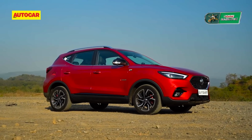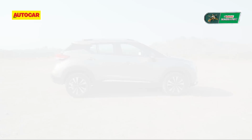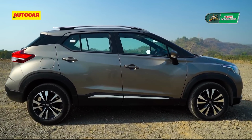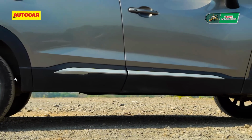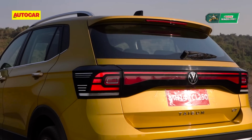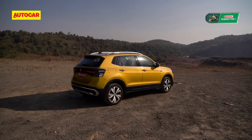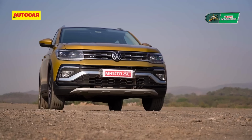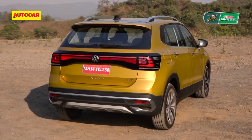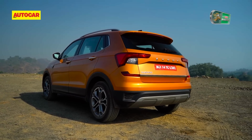The MG Astor is well turned out and looks premium, though it's more swoopy crossover than upright SUV in shape. The last bit is true for the Nissan Kicks as well. It has the most distinctive shape, and that relatively high ground clearance also establishes it as the most outdoorsy of the 6. The Volkswagen Taigun and Skoda Kushaq do appear relatively small in this company, but they're unmistakably European in look. Of the two, it's the Taigun that has more flash with a lot more chrome and that distinctive light bar at the back. The clean-cut Kushaq comes across as the more understated of the cousins.